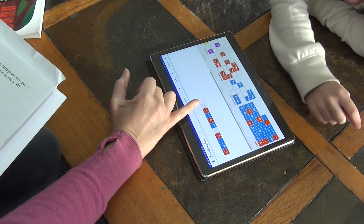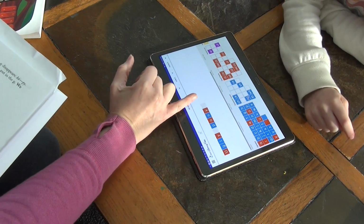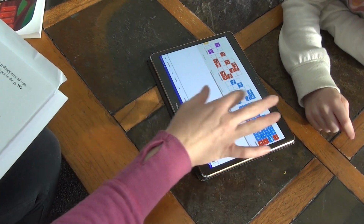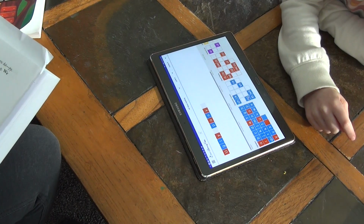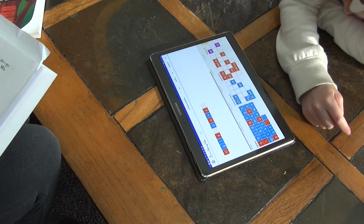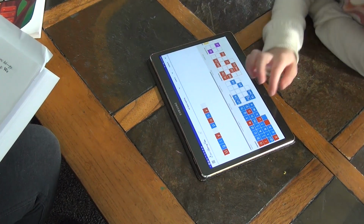And then you'll notice that she's touching right beside that. That's putting in a blank space so that when she starts typing the next time, it will automatically start one block over. Okay? Lady. Clap it out. Lady.